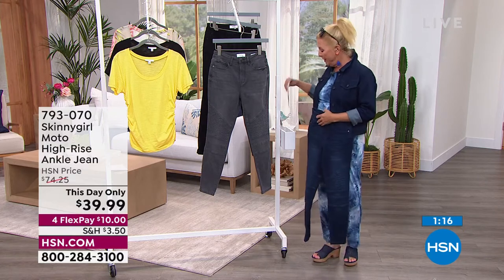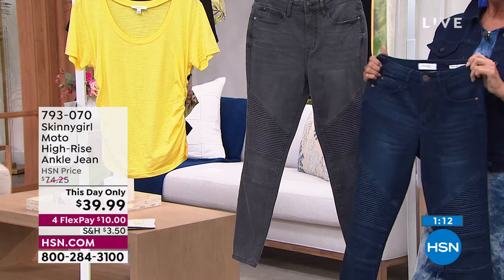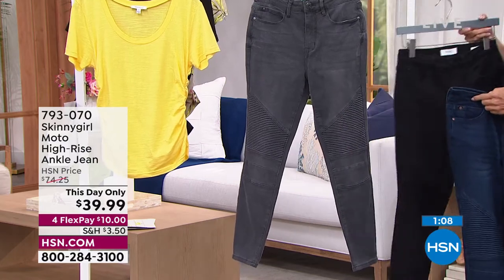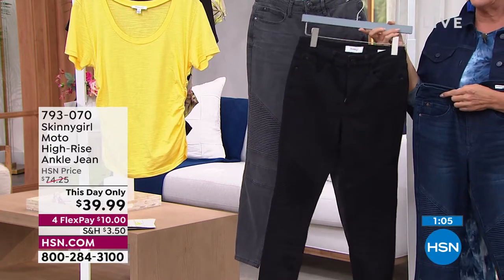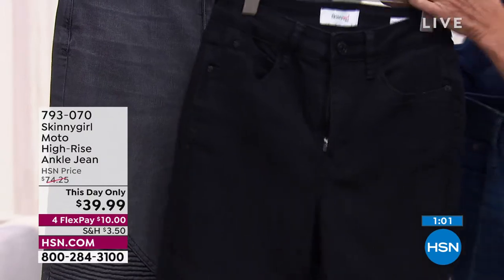Three different colors, although you guys are loving the indigo, which I love. So here's the indigo. You can notice there is some whiskering on it, and I want to show you the black because this is important. You made these jet black. Like, you didn't goof around on this, Bethenny. I made those jet black.